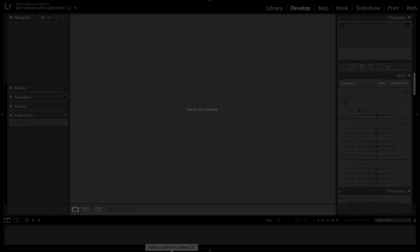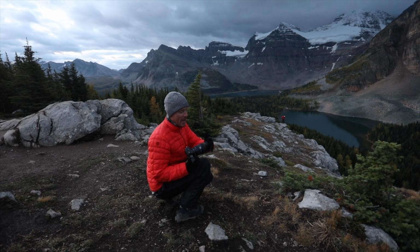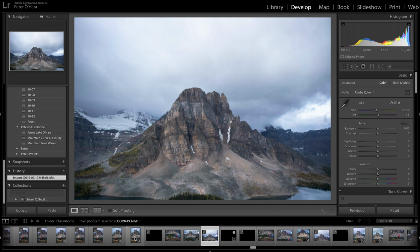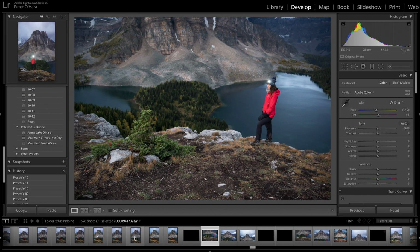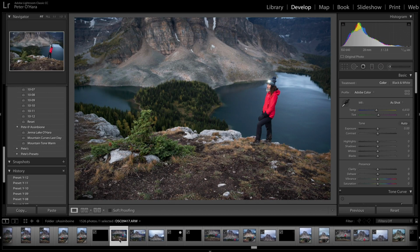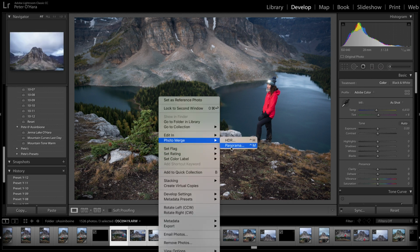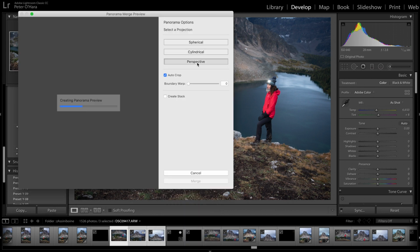Just gonna open up Lightroom. Take a picture of your hand so there's black at the beginning of the photo and black at the end, just so you know where that stitch starts and ends in Lightroom. So then you can just simply click all 3 of them here. Photo merge, again, perspective, just because we're going up. If we were going in a square, we'd go cylindrical.